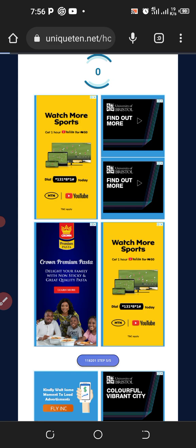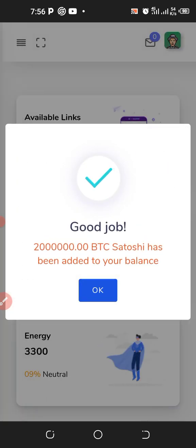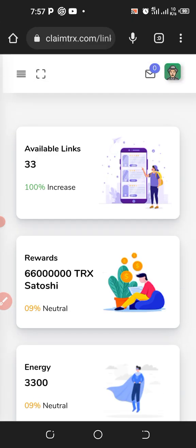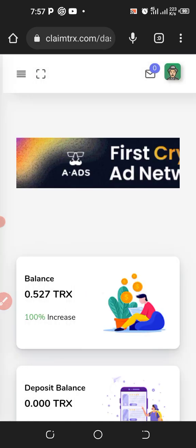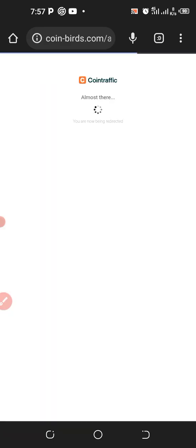Yes, okay. I think this one should be okay, guys. Wow, we have been given the 2 million satoshi of BTC has been added to your balance. Congratulations, guys. So right now let me check my dashboard and check my balance. Wow, it has been upgraded to 0.5 TRX.